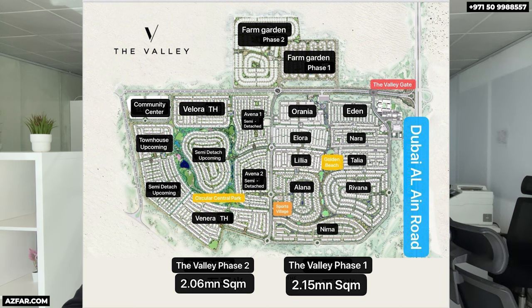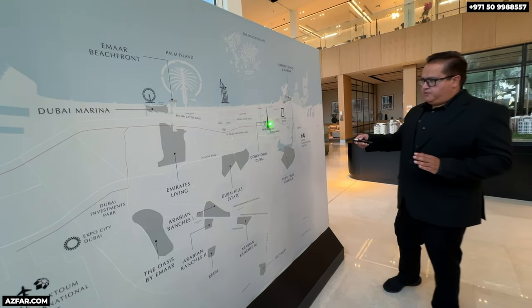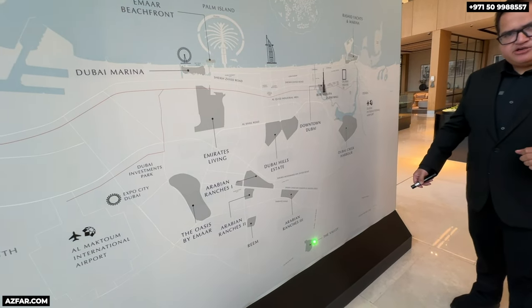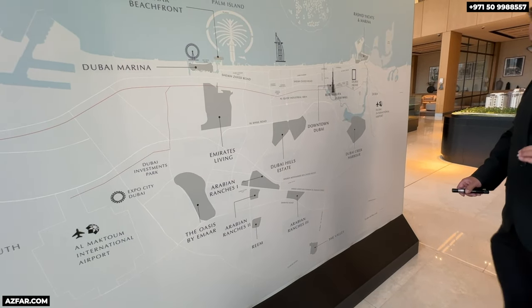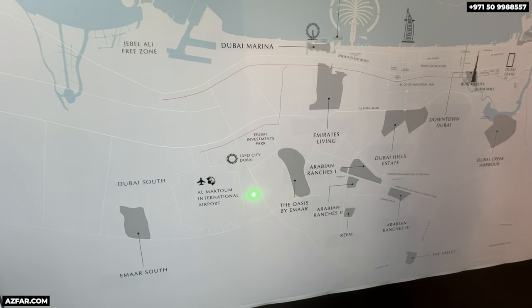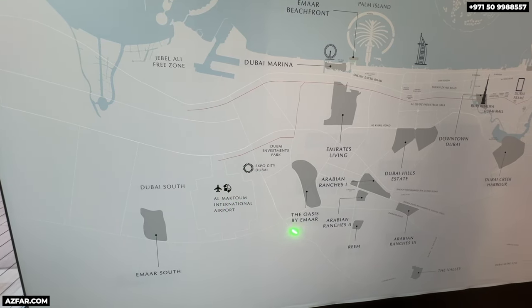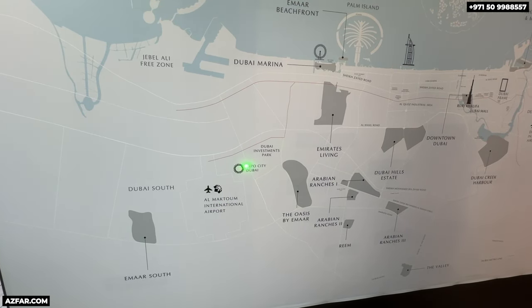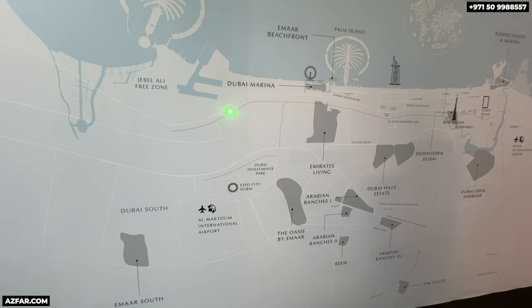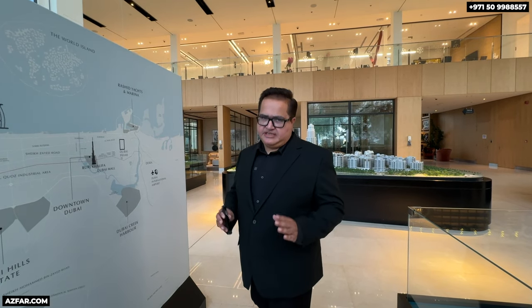Before we view the floor plans, let's discuss the location of the valley and why it is a strategic location of the future. Let's go to the sales center. I'm going to show you Burj Khalifa Mall. Dubai Al Ain Road takes you directly to the valley. But the best part about the valley is now this is Al Habab Road, which connects to the new part of New Dubai, the Expo City and the Al Maktoum International Airport. And the same Al Habab Road converts to Expo 77 Road, which eventually goes to Palm Jebel Ali and the Dubai Marina. So the valley is going to be a future central location.